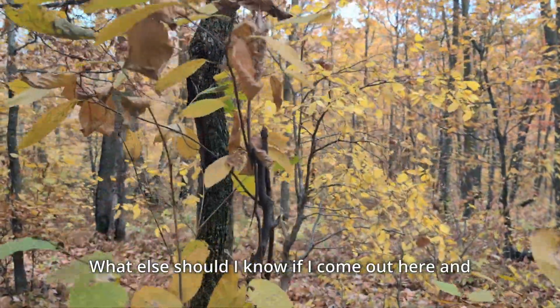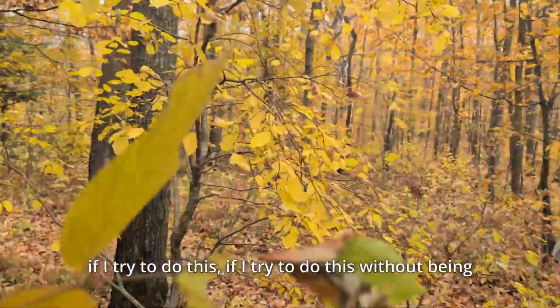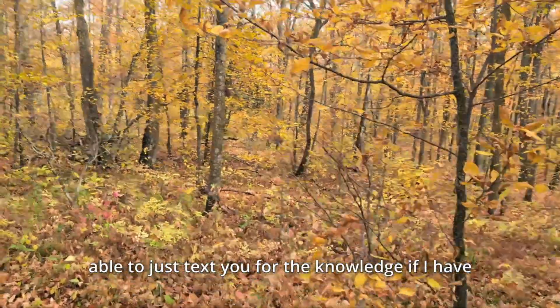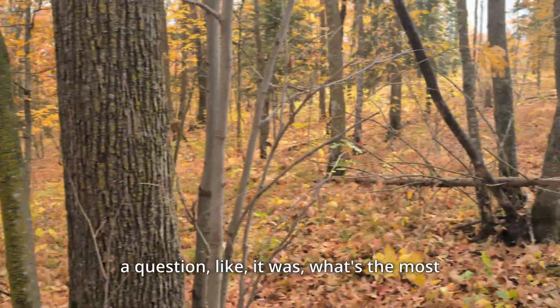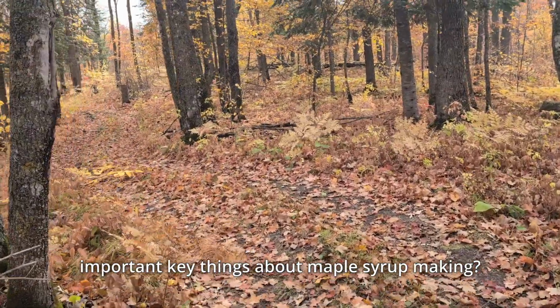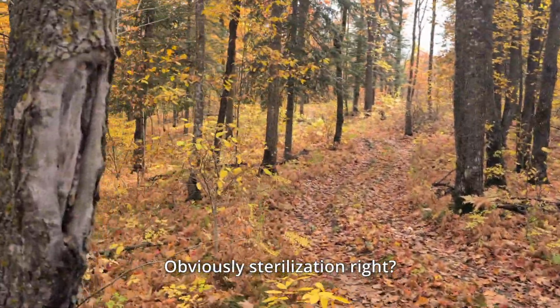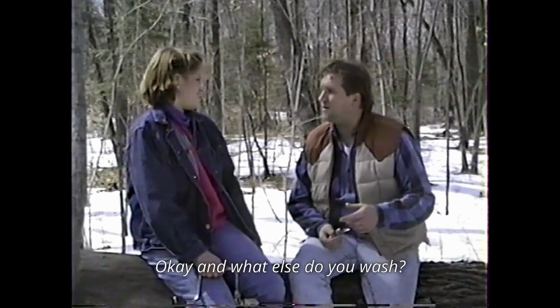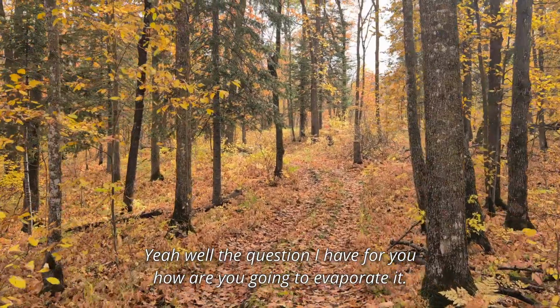What else should I know if I come out here and try to do this without being able to just text you for the knowledge if I have a question? Like, what's the most important key things about maple syrup making? Obviously sterilization, right? First thing you do. Wash the pail and the spile. Yeah, well, the question I have for you, how are you going to evaporate it?